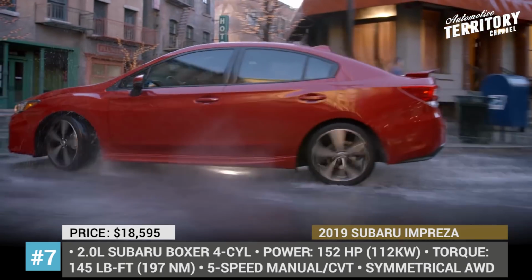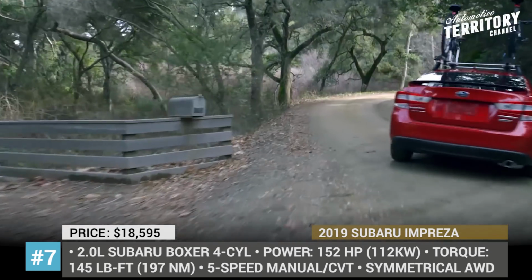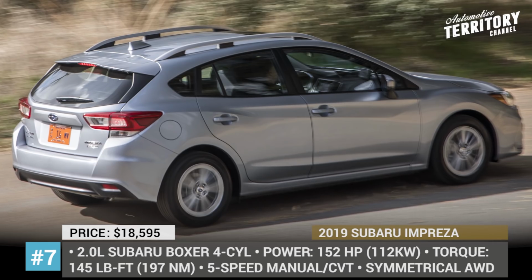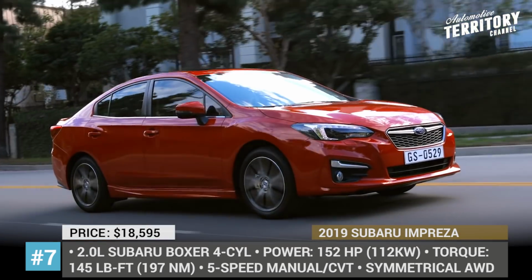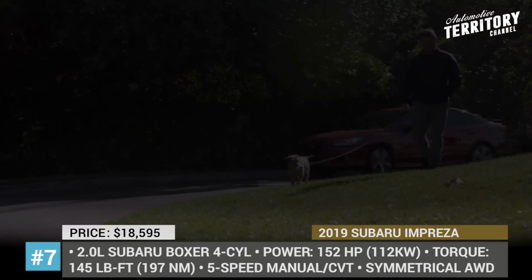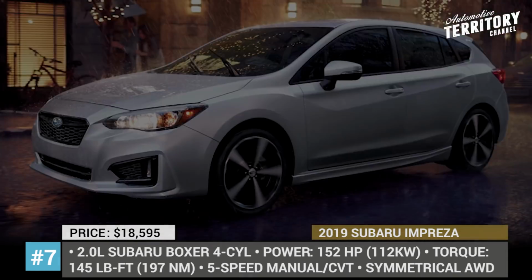The latest update has a very extensive autonomy and safety package that includes rear-view camera, EyeSight driver assist technology, blind spot detection, and rear cross-traffic alert. It is also important to mention that the Impreza is sold in 2 body styles, a sedan and a 5-door hatchback.